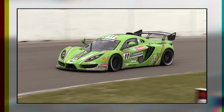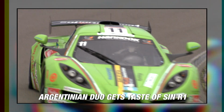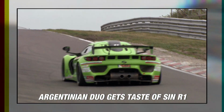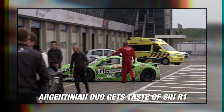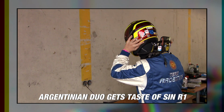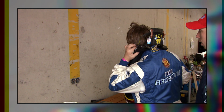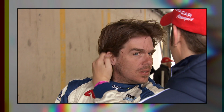At Nogaro, we got to know a brand new car, the Sin 1 from Bulgaria, and it's a great addition to the GT4 European Series. At Zandvoort, the green Sin is driven by two Argentinian drivers who make their debut in this series and at this track, José Luis Tallerman and José Balbiani.